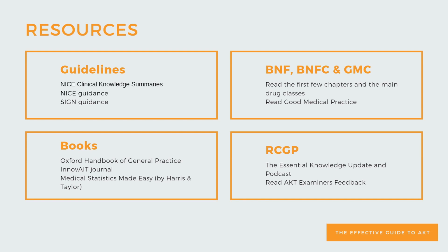However, remember the AKT is not about testing your knowledge of guidelines. It's about applying these guidances to formulate clinical management. Next, you've got your BNF for children, and GMC. Have a read at the first few chapters and the main drug classes in the BNF. Please also read Good Medical Practice on the GMC.